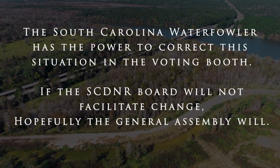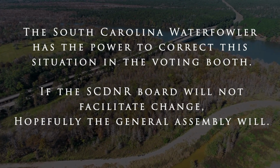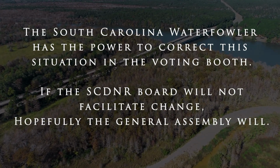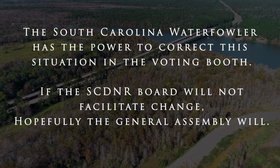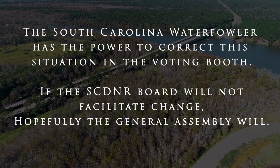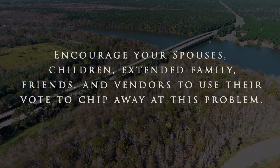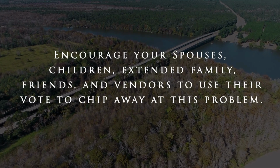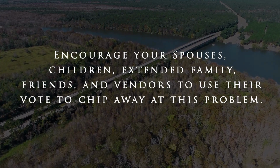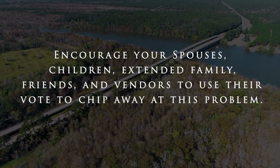The South Carolina waterfowler has the power to correct the situation in the voting booth. If the South Carolina Department of Natural Resources Board will not facilitate change, hopefully the General Assembly will. Encourage your spouses, children, extended family, friends, and vendors to use their vote to chip away at this problem.